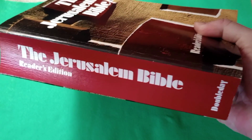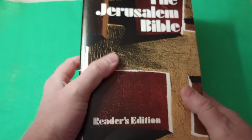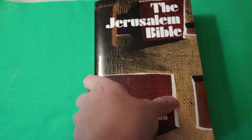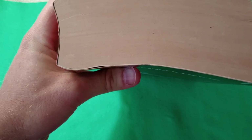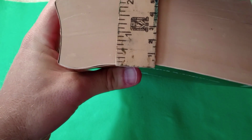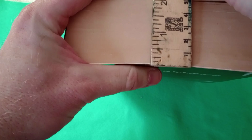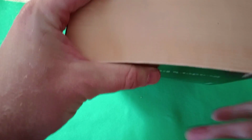And then Jerusalem Bible Reader's Edition. These are all Doubleday. I love how dated this cover looks. Let's start with it's very floppy. 2 3/8.